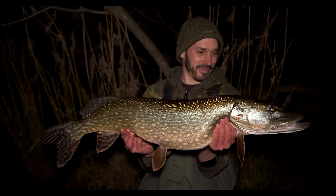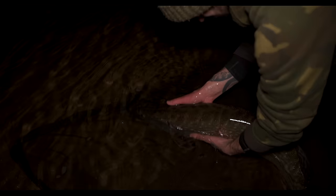Could be. And great to know that there were pike in the swim for our morning session, because we had the whole day in the morning. So that was really good to know. There she goes. That was the last action during the night, and morning arrived.